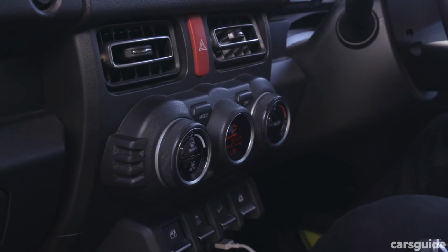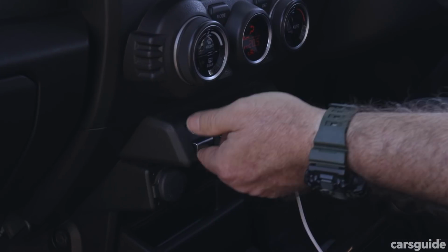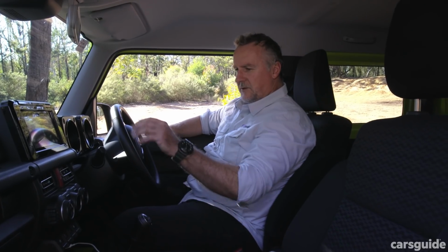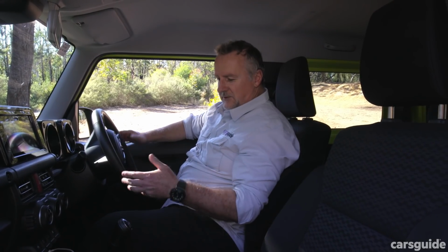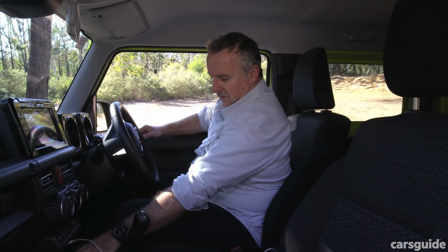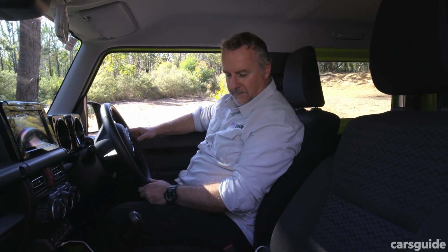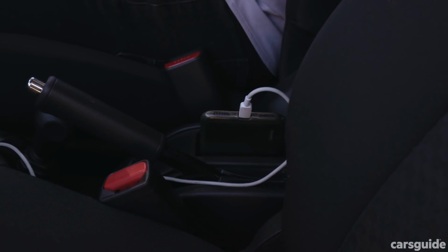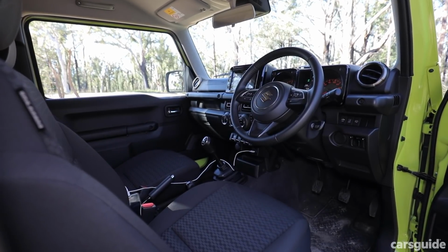The dials and the knobs and the buttons are big and chunky, so you can press them and operate them on the fly. The surfaces are all nice and hard and durable. You've got grab handles up front. You've got storage space. There's not a lot. I mean, you've got a pretty narrow glove box. You've got a little spot here for bits and pieces, and in between the driver and front seat passenger cup holders. All up, it's a pretty adventure-ready cabin. You don't mind bringing muddy boots in. You don't mind scuffing things and really living life, because this thing is built for it.